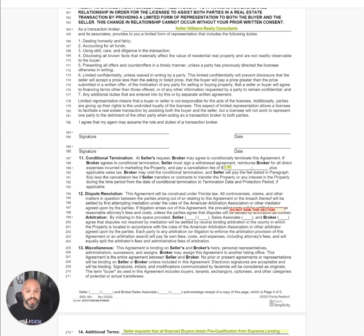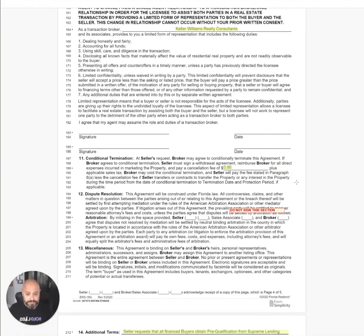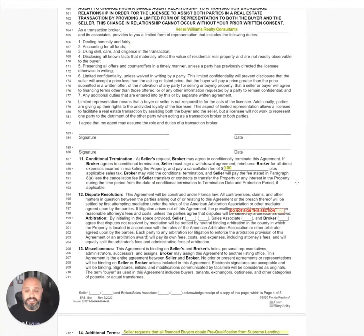I personally, for my business, choose 0% or $0 cancellation fee. I do not charge any cancellation fee. However, the seller may still be responsible for any reasonable marketing expenses that were incurred during that time. If you have any questions about that, contact your broker, contact your coach, and they'll be able to explain what that might look like. But for the most part, I'm telling them that I do not charge a cancellation fee.